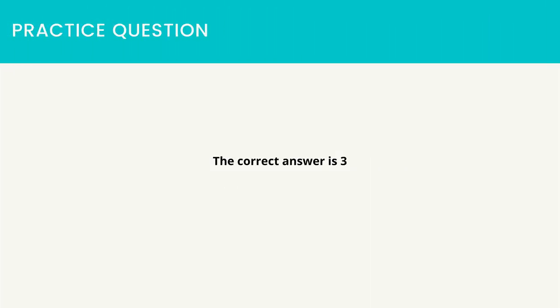The correct answer is 3. This outcome is comparable to a blood glucose level of 180 to 200 milligrams per deciliter. A1C is a blood test that shows the average blood glucose levels over 2 to 3 months. People who have high blood glucose levels run the risk of long-term problems. If you got it right, awesome. If not, that's okay, just keep studying.